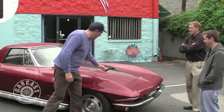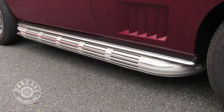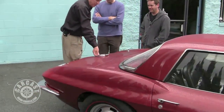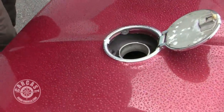Oh, well, listen, you can punch that out. And it does have the side pipes, right? Yeah, they're factory side pipes, which are louder than thunder. The old fuel tanks on these things are literally right there. There's the fuel tank, if you're literally just looking at it.